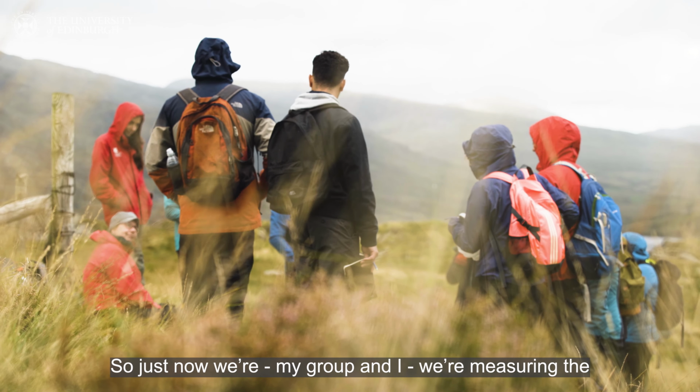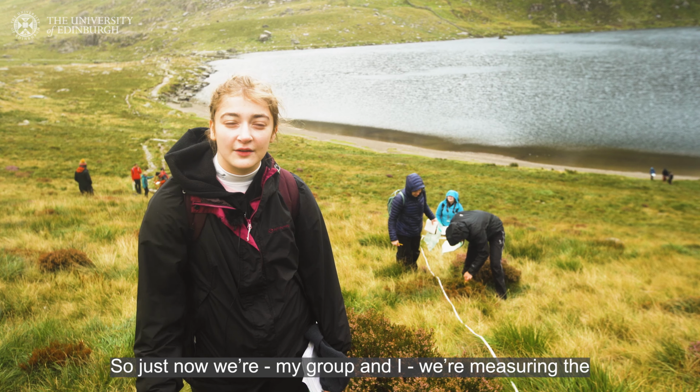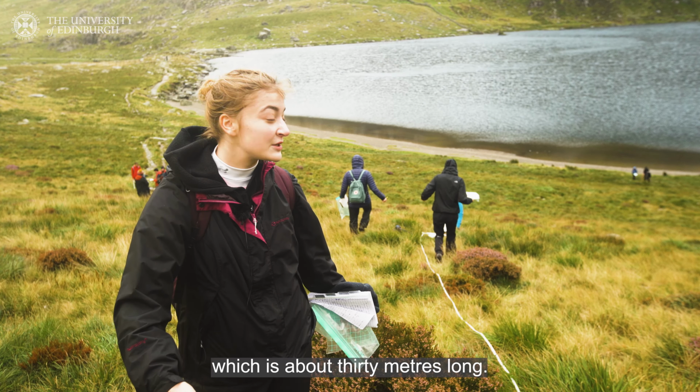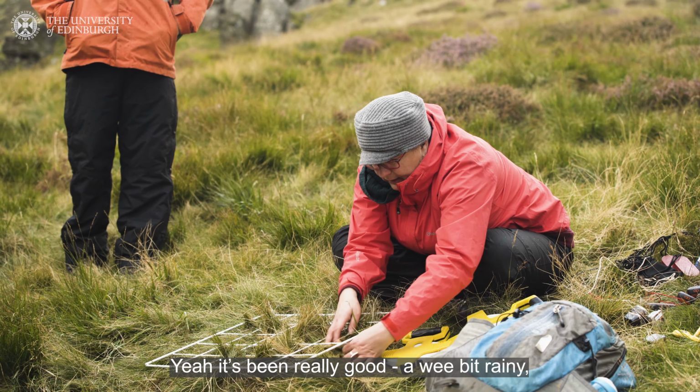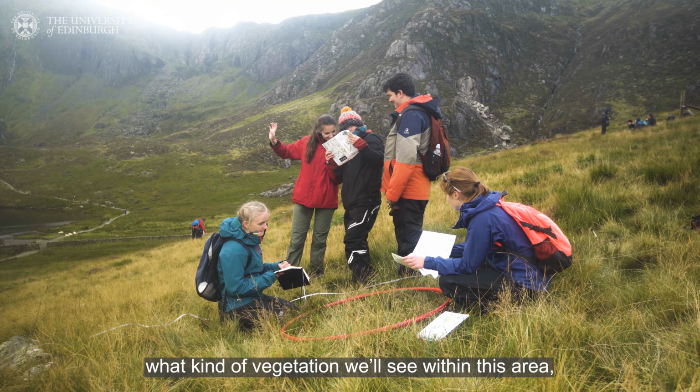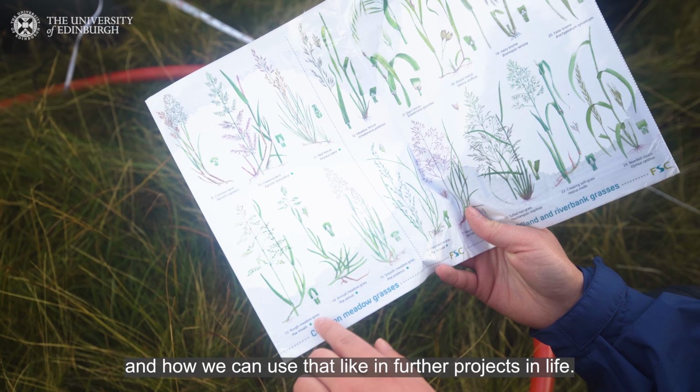So just now my group and I were measuring the vegetation variation along a transect, which is about 30 metres long. Yeah, it's been really good, a wee bit rainy, but it's really good to learn about what kind of vegetation we'll see within this area and how we can use that in further projects in life.